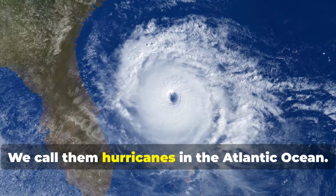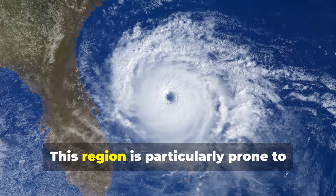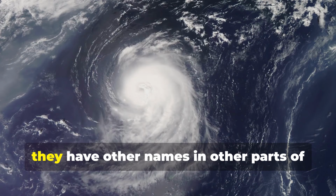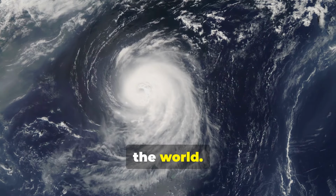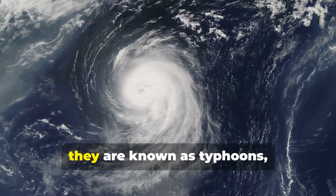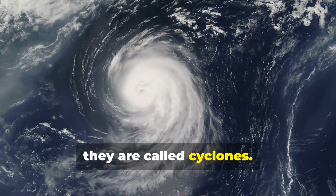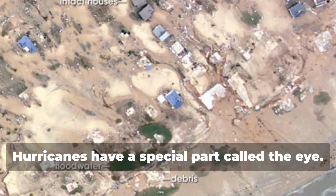We call them hurricanes in the Atlantic Ocean. This region is particularly prone to these storms during the hurricane season, but they have other names in other parts of the world. In the Pacific Ocean, they are known as typhoons, and in the Indian Ocean, they are called cyclones. Hurricanes have a special part called the eye.